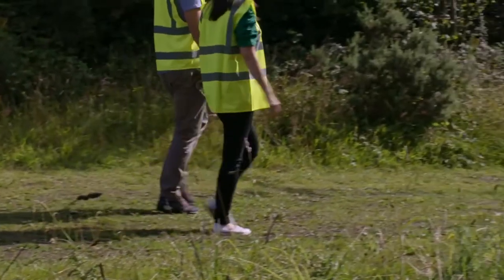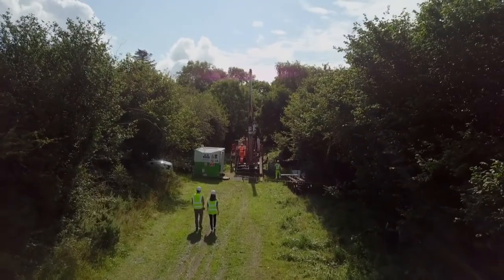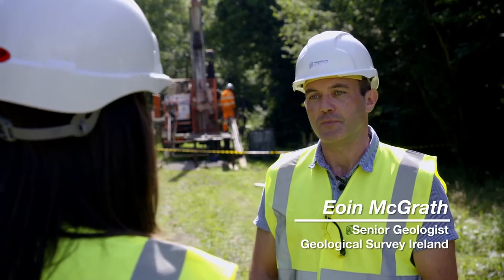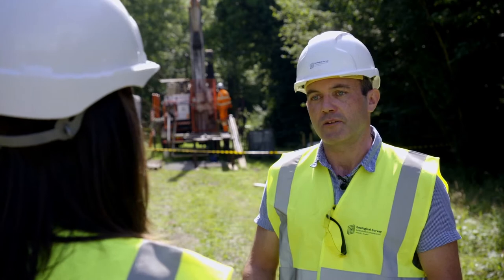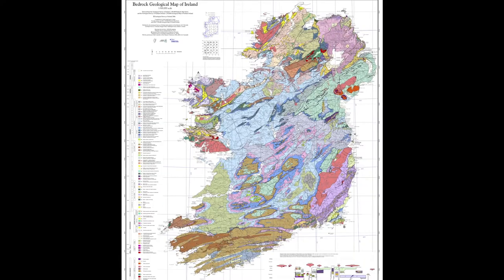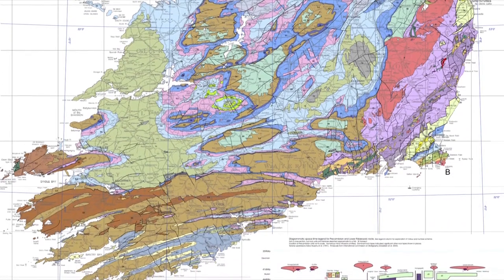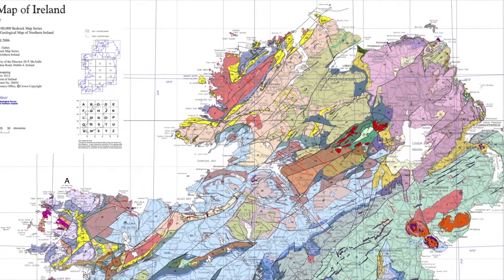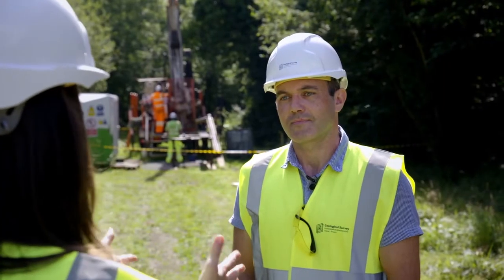Eoin, how different is the ground beneath our feet across the country? It's very different, Aoibhinn. Across the middle of the country, we have an awful lot of limestones, which are about 350 million years old. And then in general, around the outskirts of the country, on the coasts and mountain ranges, we have older rocks. So in these older rocks, we get deposits like our Copper Coast deposit down in Waterford, the copper mines at Avoca, and some of the gold deposits that we have in the northwest of the country. So it's actually quite different, and you're going to find out in detail what exactly it looks like.